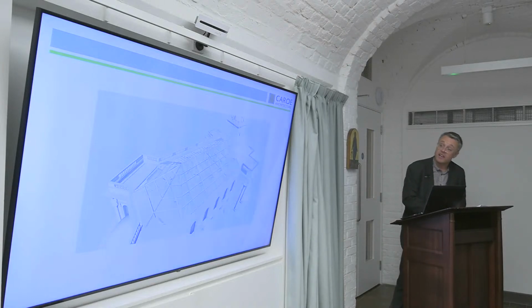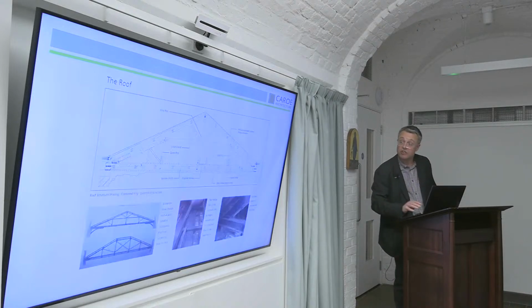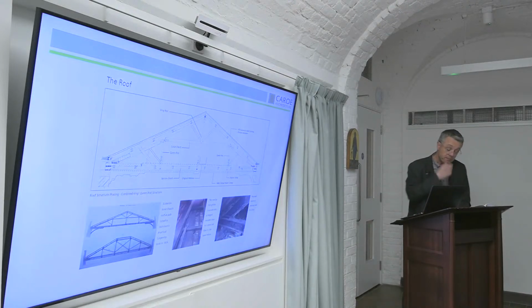The project provided the opportunity to study the roof in a bit more detail. We had 3D laser scans carried out of the building as part of the survey work, and these could be developed into three-dimensional drawings, so we could see exactly how it went together. And it's pretty interesting discoveries too.